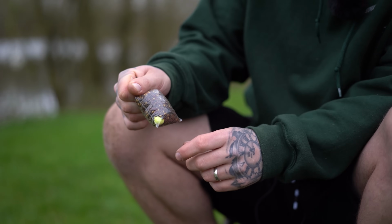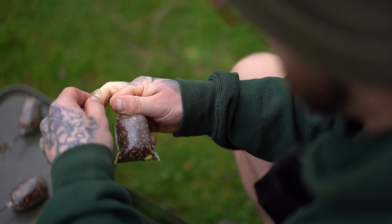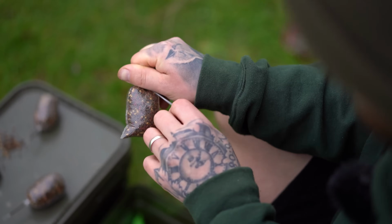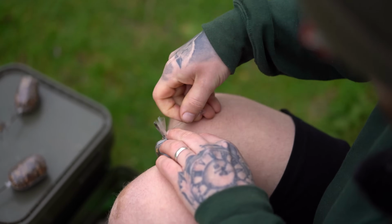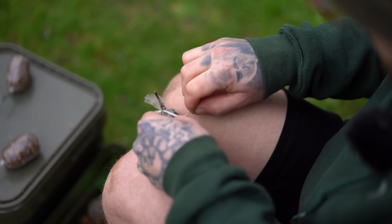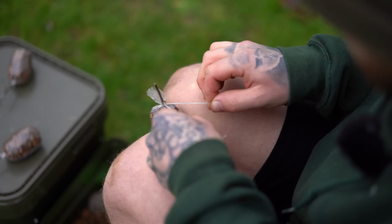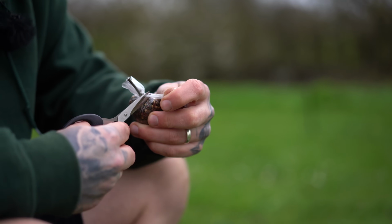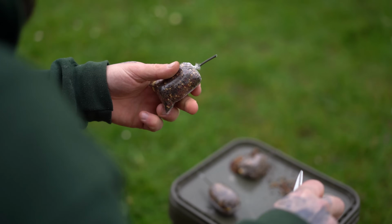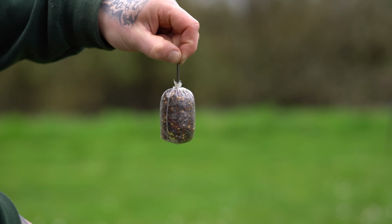Once you've got it as tight as you think you can, turn the top of the bag around the tidy stem, take a length of PVA tape, wrap it around 3 or 4 times between your knees. 2 knots, trim off your tag ends, tidy up the bit around the top of the stem. So there you have it, one solid bag tied up using the Gemini carp tackle tidy stem.